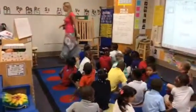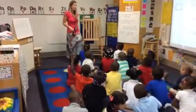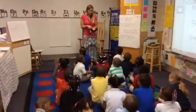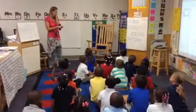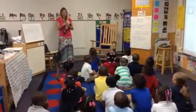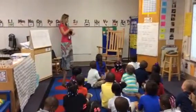Today I want to make a little chart to help remind you what you need to look like during our mini lesson. Because there's four different things that you can do to show Miss Thompson that you are ready to learn. So Miss Thompson's going to put the title on top of our chart and it's going to say, we, can you read that?